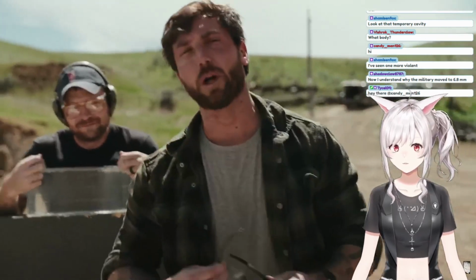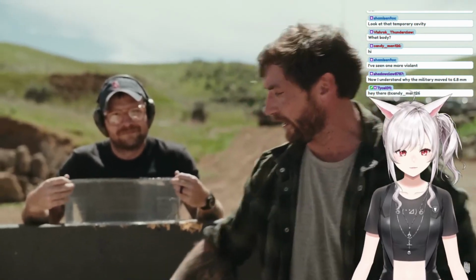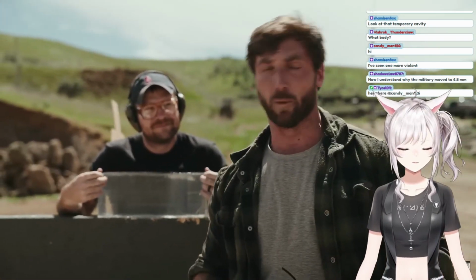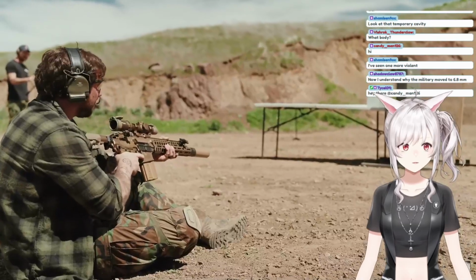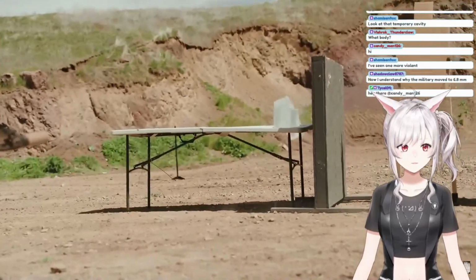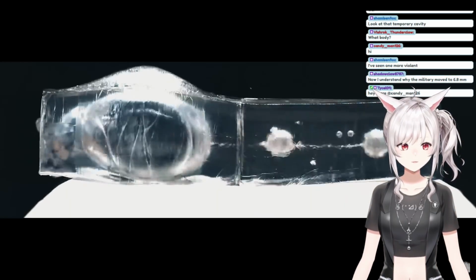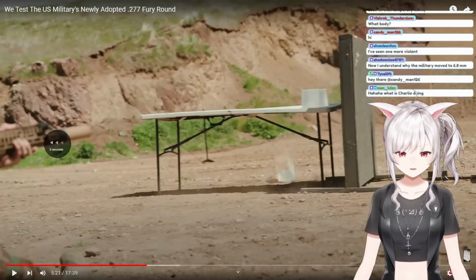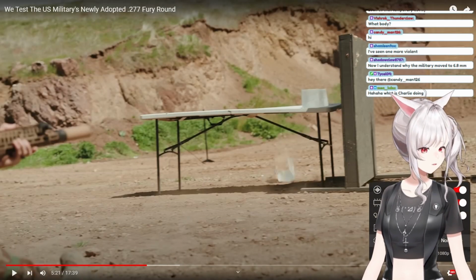So what we're gonna do now is put 2 blocks back to back since we didn't quite catch all the expansion and see what we get, and then we'll put armor in front of it. All right, 277 Fury through 2 gel blocks. Ready, Charles? Yep. Woo, jeez. Oh, okay. I want to see that in super slow-mo. Hang on.